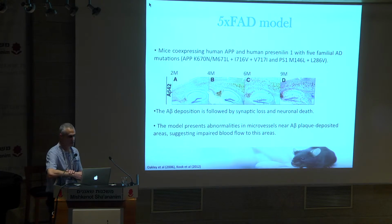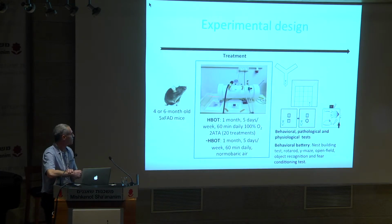So the first thing that we did in these mice, we took 2 ages, either 4 months, which is shortly after the appearance of the symptoms, or 6 months, where you have the whole symptom already there. We had 2 groups in each one of them. Usually we treat them for 1 month, 5 days a week, 60 minutes per day. And the control group just went into the chamber with normal baric pressure, normal baric oxygen.